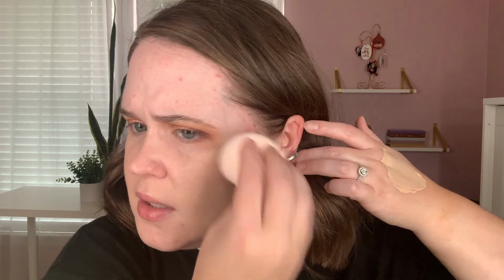I don't know if I do like this though. It's not giving me a lot of coverage, and I've used these 2 products many times in the past. It's never given me a problem with coverage, but I feel like I don't have very much coverage today. Like it's soaking up too much of the product. Okay, so I had to layer up the foundation quite a bit to get the coverage that I like. So I feel like this maybe soaks up a little bit more product than I'm used to.